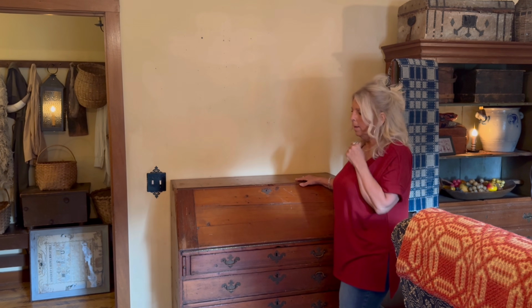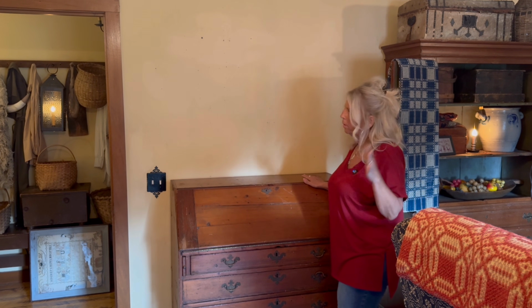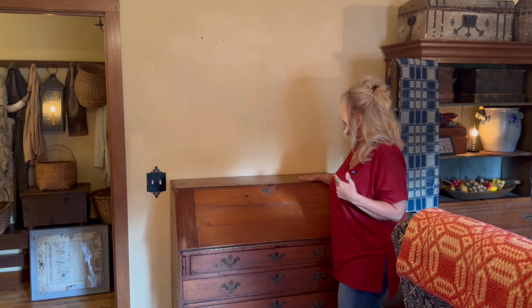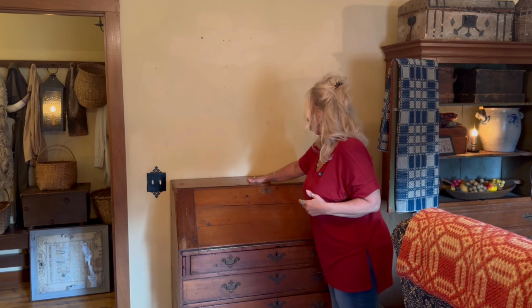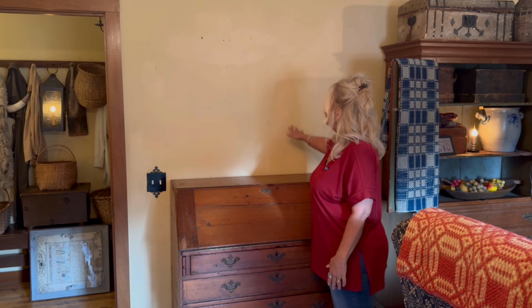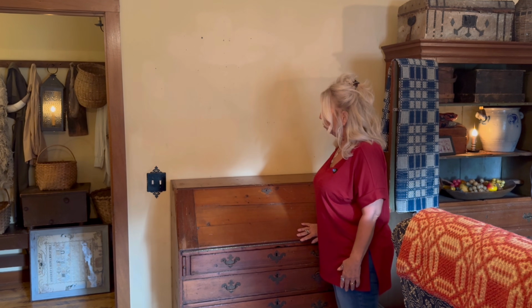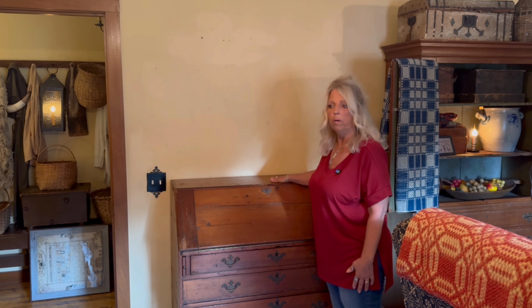So kind of what I've come up with that I'm gonna try, I don't know how I like it, but I'm gonna try to hang these two primitive portraits that I have here. But I'm gonna start first and get kind of what I want on top of here, so I'll know how high to hang my pictures. So I need to go figure out what I want to put here on the top of this.